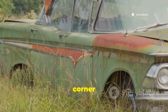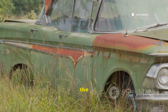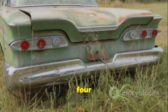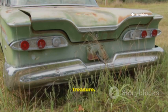And here, in the corner of this collapsing workshop, under a pile of old tires and rotten wood, is the automotive equivalent of finding the Holy Grail. It looks like a real deal 427 Cobra, not a replica, the genuine article. This car is a national treasure.